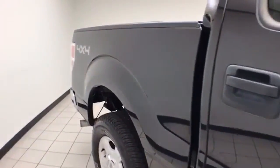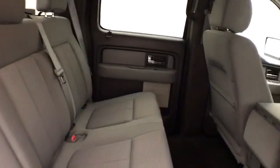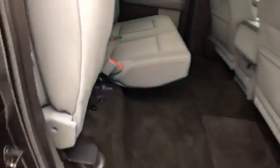F-150 is a very safe vehicle. It's an Insurance Institute for Highway Safety's top safety pick. Seats 6, cloth interior. Lots of legroom for the rear passengers. Split seat bottom flips up for additional cargo space.